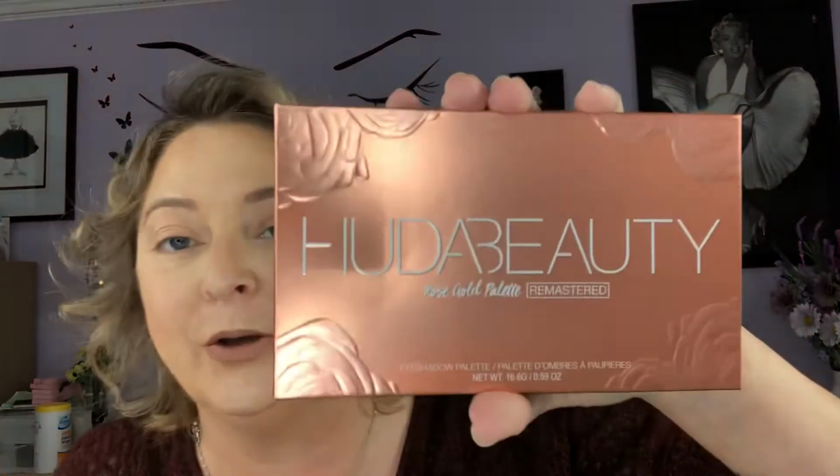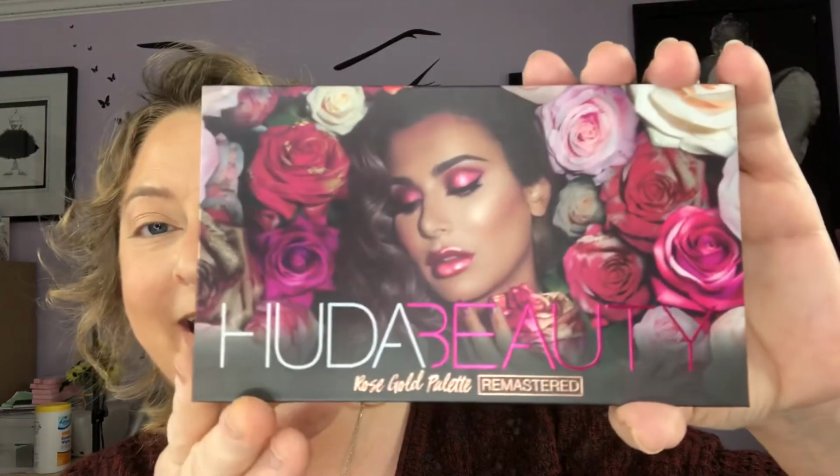And then the next thing is the Huda Beauty Rose Gold Remastered Eyeshadow Palette. MSRP $65. I'm really excited to get a Huda palette. Oh gosh, she is so pretty. Look at that.